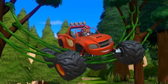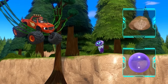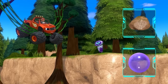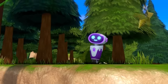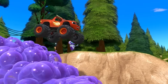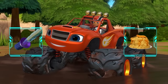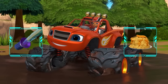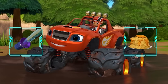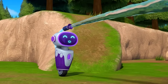Whoa! Friends need soft landing! To give Blaze a soft landing, should Megabot use rock power or bubble power? Yes! Bubble power! Megabot use bubble power! Awesome! Blaze is covered in mud! Should Megabot clean him up with water power? Or Nacho's power? Definitely water power. Great work! Megabot make clean with water power!